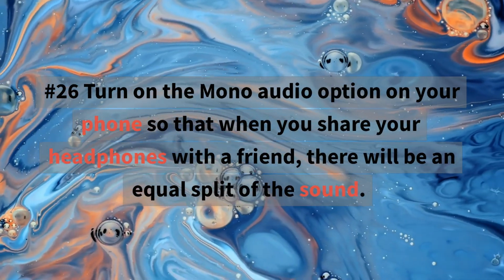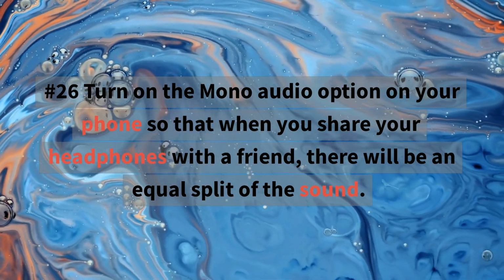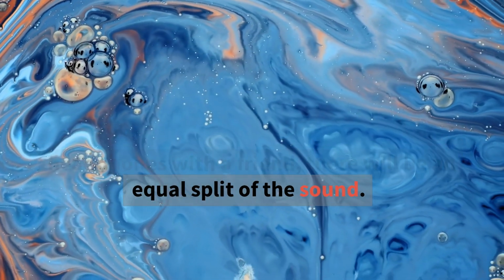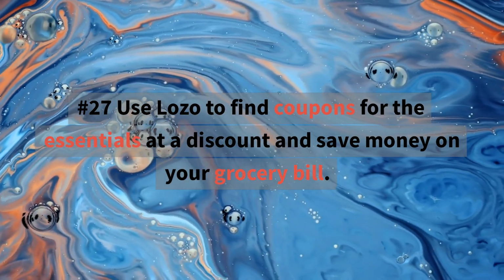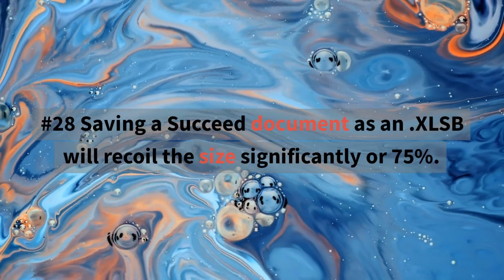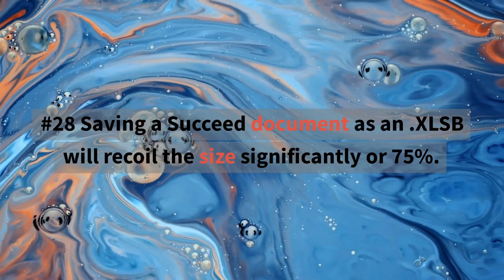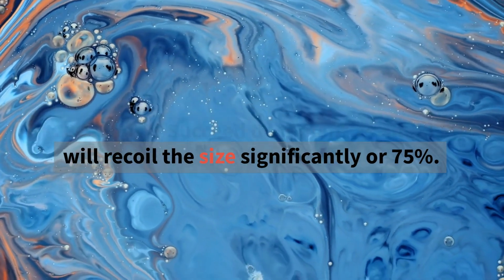Number 26. Turn on the mono audio option on your phone so that when you share your headphones with a friend, there will be an equal split of the sound. Number 27. Use Lozo to find coupons for the essentials at a discount and save money on your grocery bill. Number 28. Saving an Excel document as an XLSB will reduce the size significantly, by 75%.